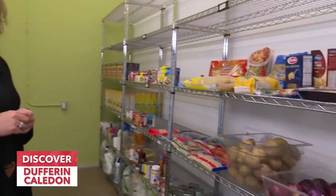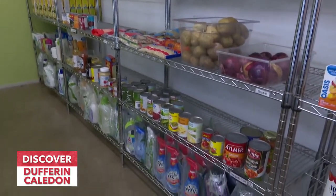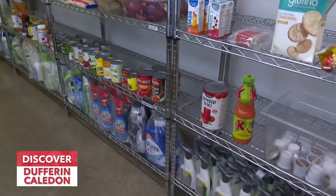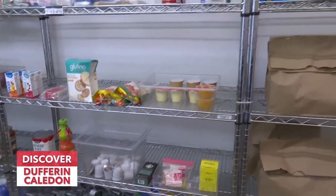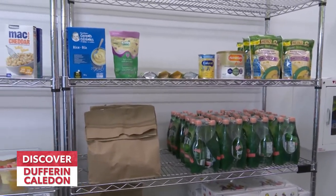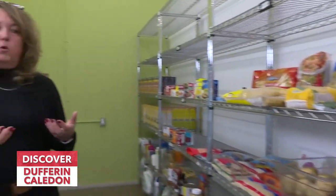We often get asked, what is the most important item that we would like donated to our food support program? And I always say to people, what would you buy for your family? And if that's what your family needs, there's probably a good chance that those who are accessing our food support program need the same kind of items, because people who are marginalized, who are needing support, are no different than you and I. And so we try to get people to think in those terms.